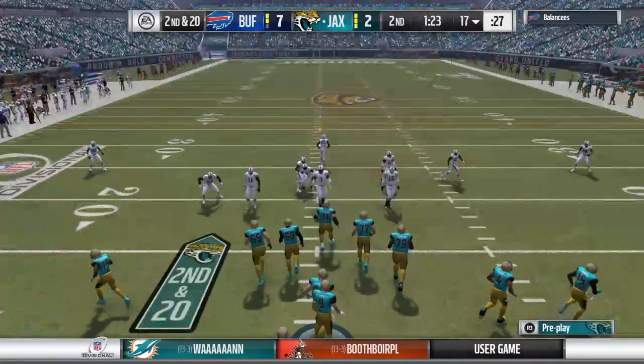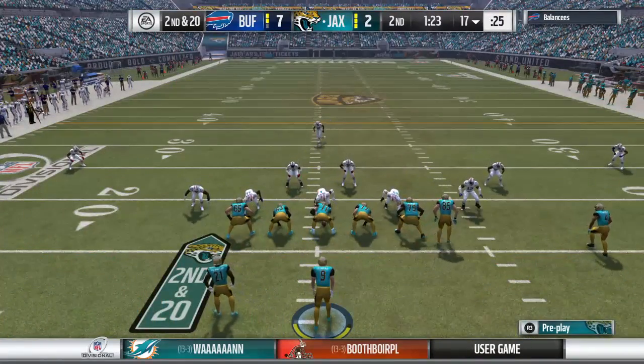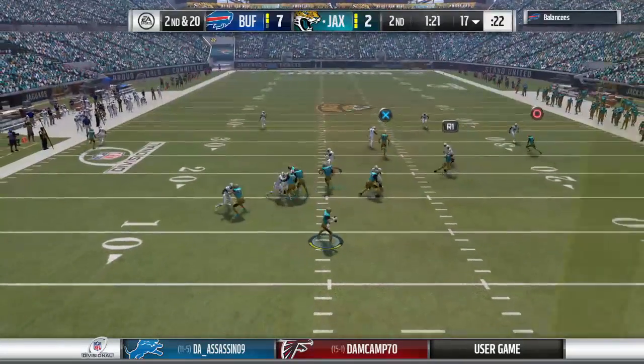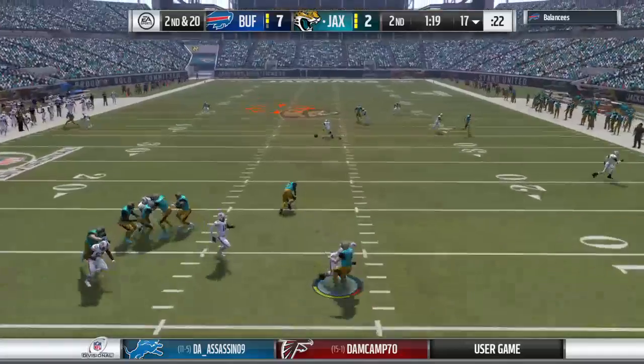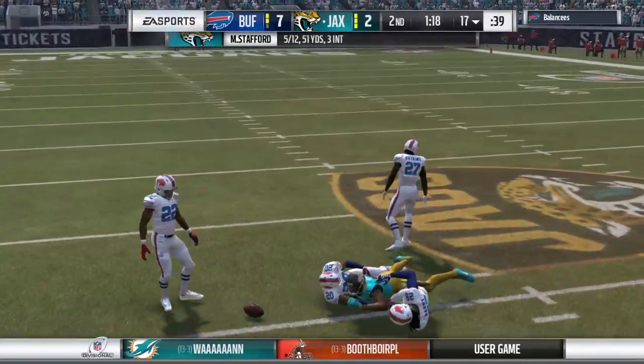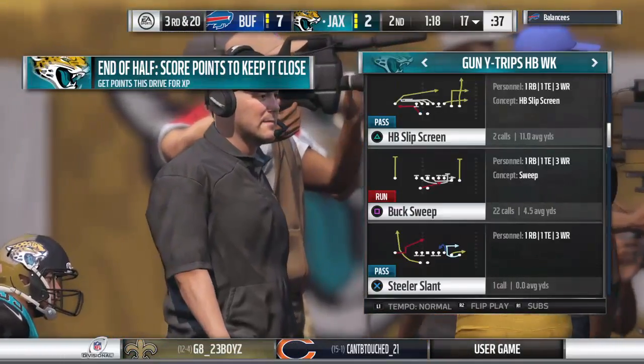Tight, watch left. Tight, watch left. 3 down. On 2nd down, here's Stafford. He's going to fire one deep, middle of the field. And both guys were there, but it falls incomplete.